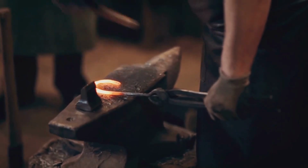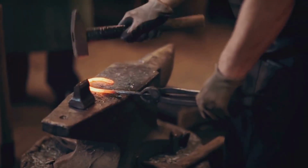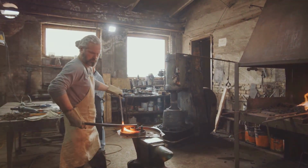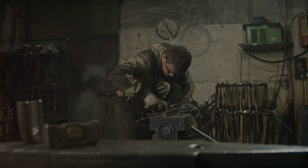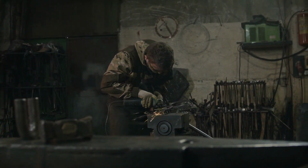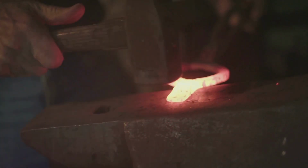Today, we embark on a journey through time and across cultures. We'll explore the fiery world of blacksmithing, focusing on 4 distinct styles. Each of these cultures developed unique blacksmithing techniques shaped by their environment, resources, and warfare. Get ready to delve into the heart of the forge, to witness the sparks fly and the metal sing.